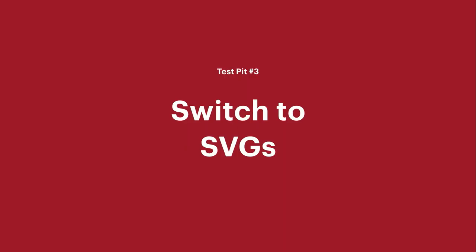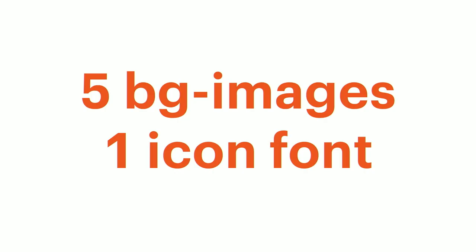All right, switching to SVGs. As a reminder, we had five CSS background images. Every single one of them could essentially be replaced with an SVG. None of them were real bitmaps that we needed. And then we had one icon font, which Zach told us yesterday is an anti-pattern. We don't want it anyways, so we said, let's cut it out.